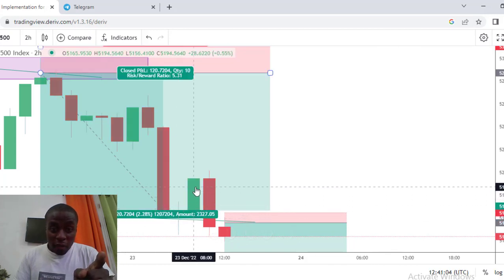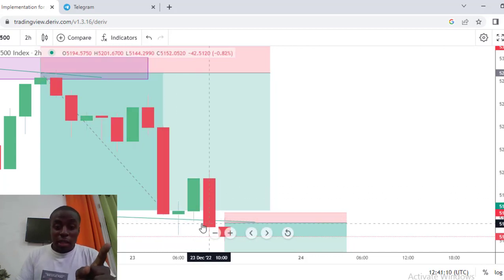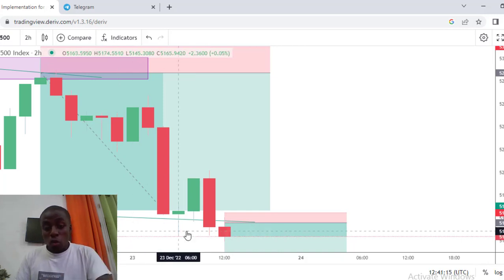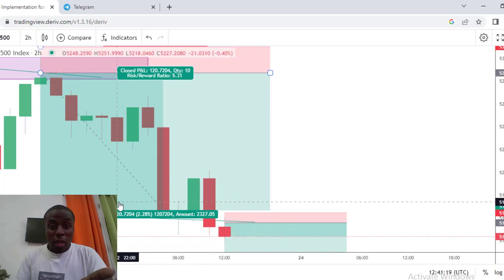And what happened after the next candles? The bearish engulfing candle engulfed all of these two candles to close below this zone, indicating that this is actually a breakout, showing that the bears are shorting. Now I know that most people have taken out their orders, right?